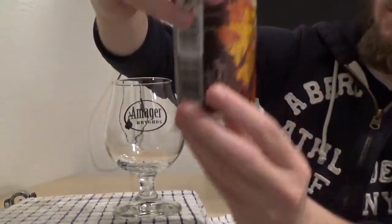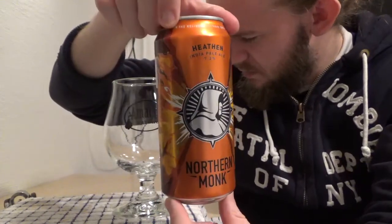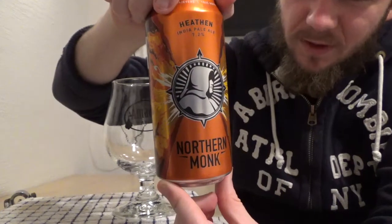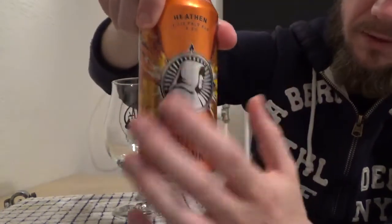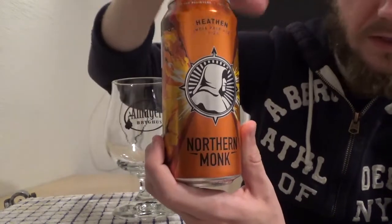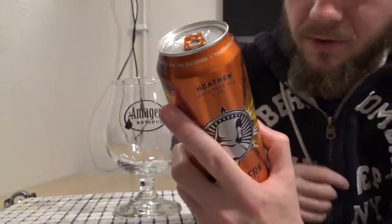But yeah, I'll just let you have a little look at the artwork of this one before we open it up. They've recently changed the artwork and stuff on their core range beers fairly recently. They used to be a little bit different than that, but the Northern Monk symbol, of course, is very, very distinctive. All of the beers within the core range have a similar style of artwork to this, usually just a slightly different colour. It tells you a little bit on the side here.